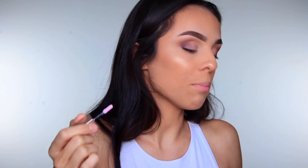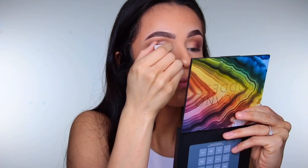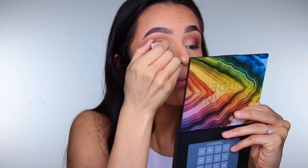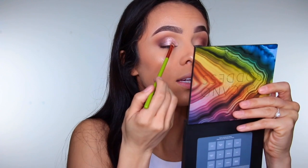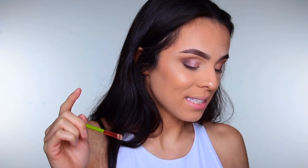I have a hard time seeing because I don't have my glasses on, but I'm going to put Monarch on my lid where I put the shimmer. Then with the same brush that I used to put the concealer and that shadow, I'm going to blend it out and make sure that it's all even. Alright, so one eye is done. I'm going to do my other eye and I'll be back in a second, after I go find out what my dogs are doing, because I don't trust them.